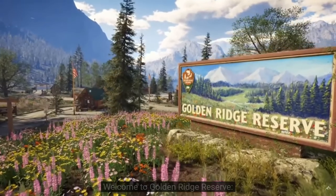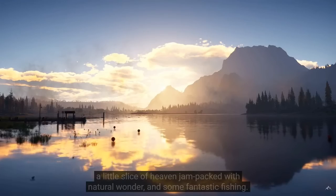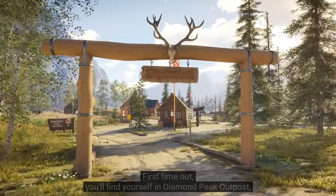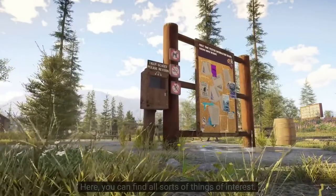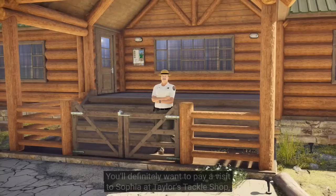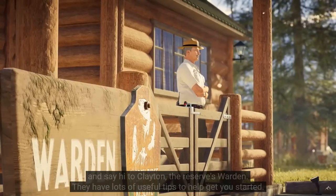Welcome to Golden Ridge Reserve, a little slice of heaven, jam-packed with natural wonder and some fantastic fishing. First time out, you'll find yourself in Diamond Peak Outpost, right in the heart of the reserve. Here you can find all sorts of things of interest. You'll definitely want to pay a visit to Sophia at Taylor's Tackle Shop and say hi to Clayton, the reserve's warden. They have lots of useful tips to help get you started.